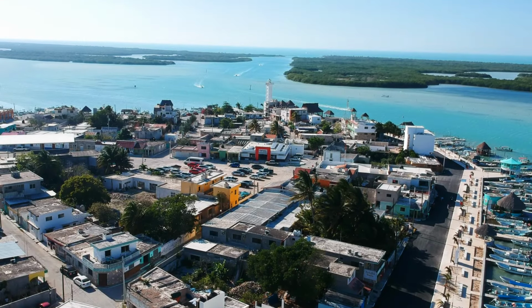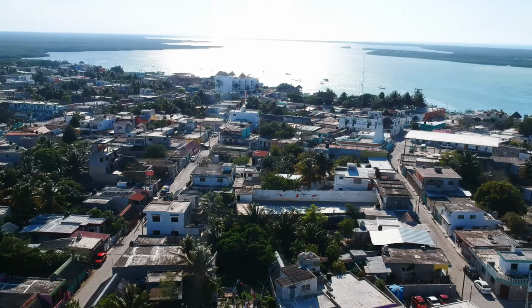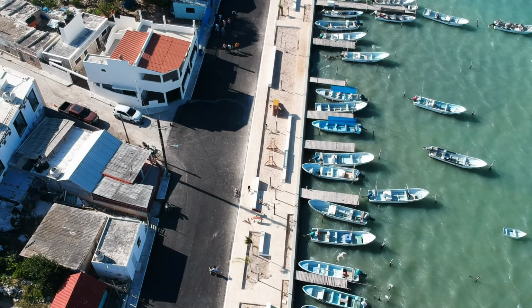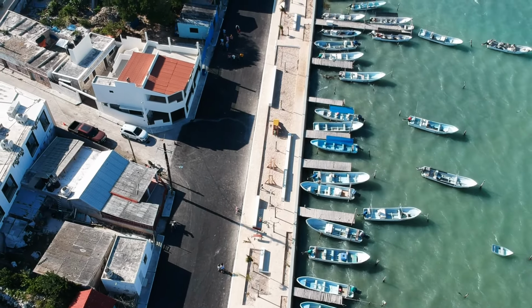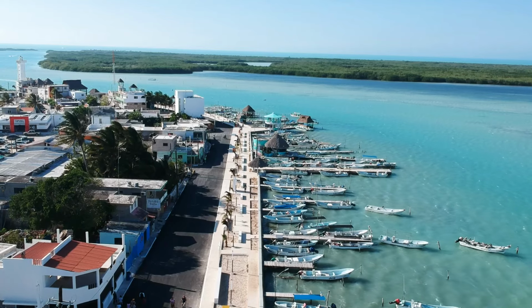I had come to the incredible town of Rio Lagartos, located in between many small islands by the coast of the Yucatan peninsula in Mexico. The town has 3,400 people and is part of a natural reserve.